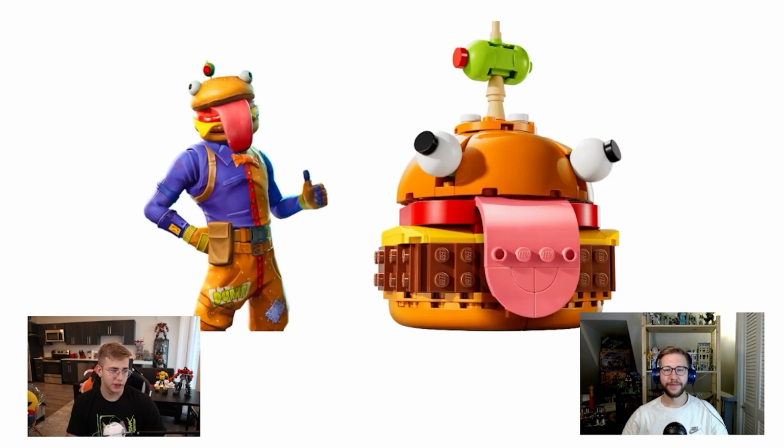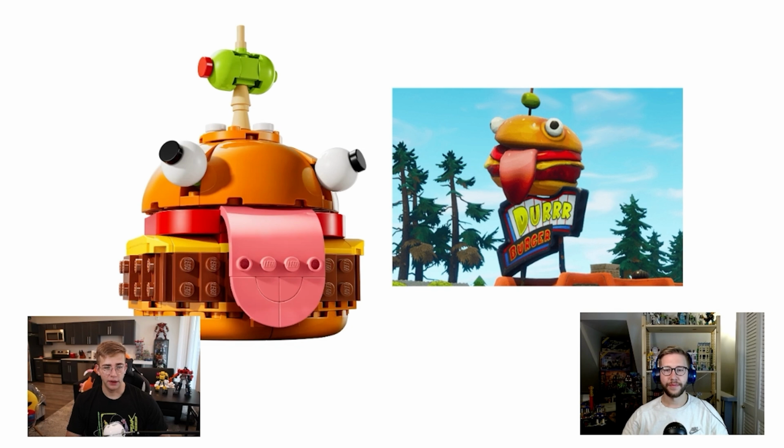They nailed the shaping, just like the Loot Llama, eyeballs popping out in each direction. Super excited, non-consequential on your wallet. I think it's a great idea. I don't know. The only thing I could think of improving is literally a minifigure. So what? I guess it's a 9 or 8 out of 10.